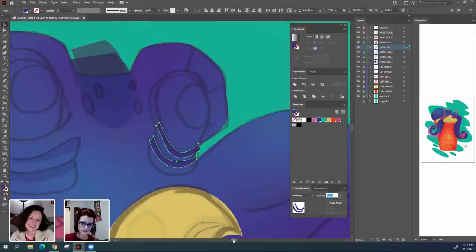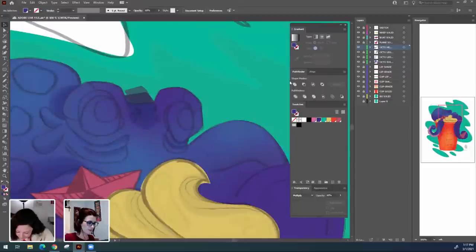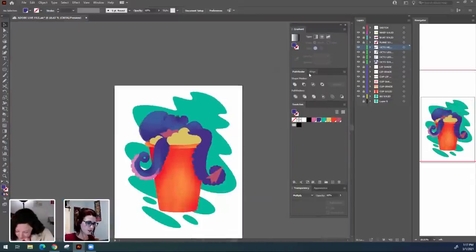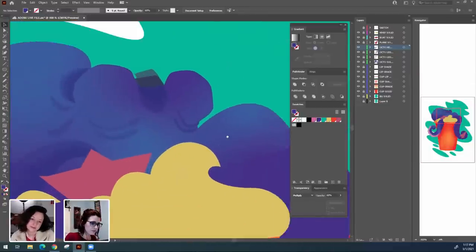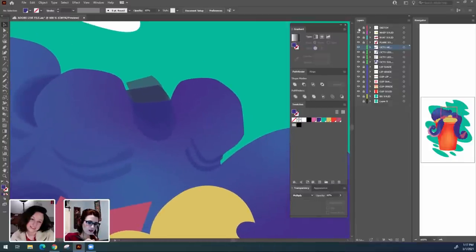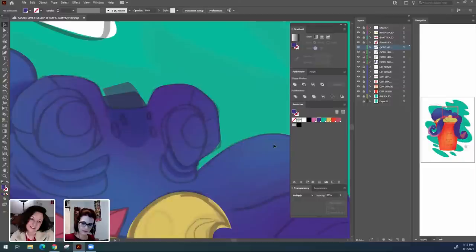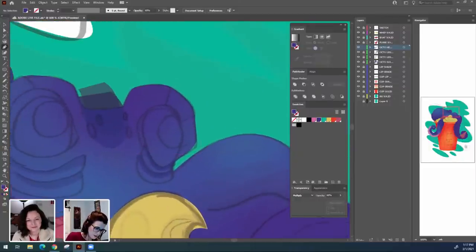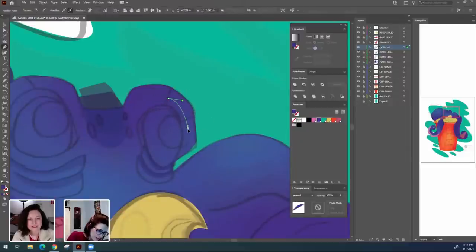Just do them all at once. And I'm always making sure I turn that sketch off and scale down, take a look at it, scale back up. If you stay on top of it too long, you become a little numb to it, and you're not really going to realize what you're doing. Let's put a shadow here.